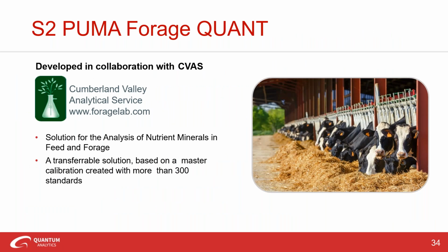And then another major development that I'd like to share with you is this forage quant, where our customers at Cumberland Valley Analytical Services collaborated with us to develop a solution for the analysis of nutrient minerals in feed and forage. This is a transferable solution based on a master calibration created with more than 300 standards. So this is something that we can take and utilize all around for measuring your forage samples right out of the box.